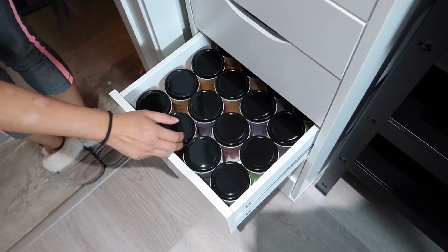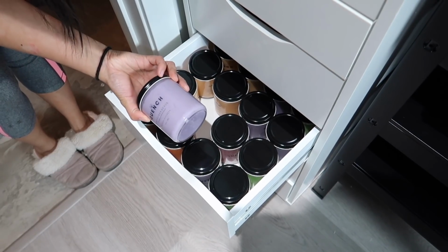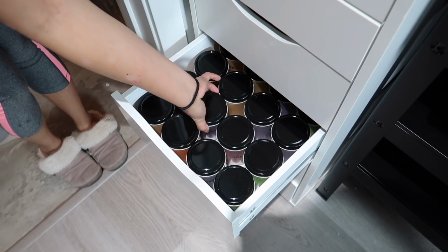Down here, we have our sugar scrubs. It's our colorful drawer. Yeah. They are stored really nicely here. They're away from the sunlight in order for it to be the best product that it can be before it's shipped to the customer. Just store it in a cool, dry, dark place.